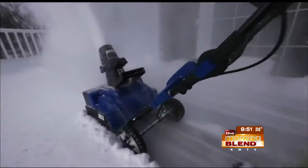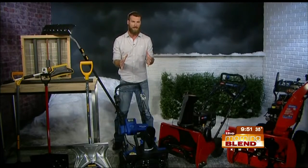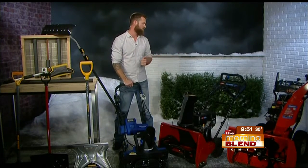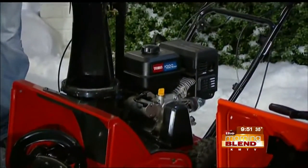It's very lightweight. It's very easy to use. And it's a little on the smaller side. So really it's good for somebody who has a small space to maintain. But if you do have a bit larger space, a bigger driveway, the Toro Snowmaster 724 is a really good choice. Basically it's gas powered.